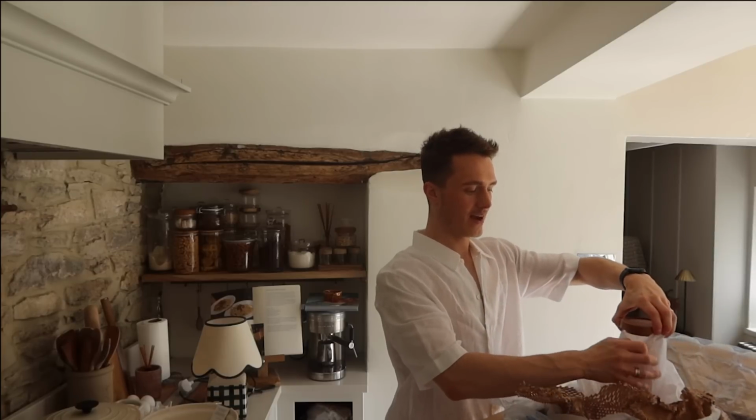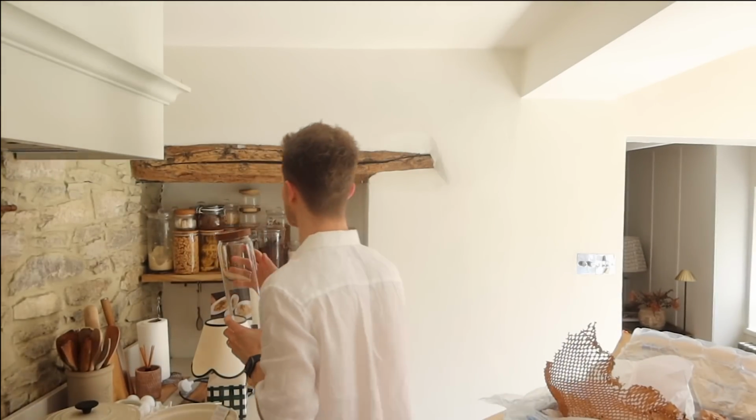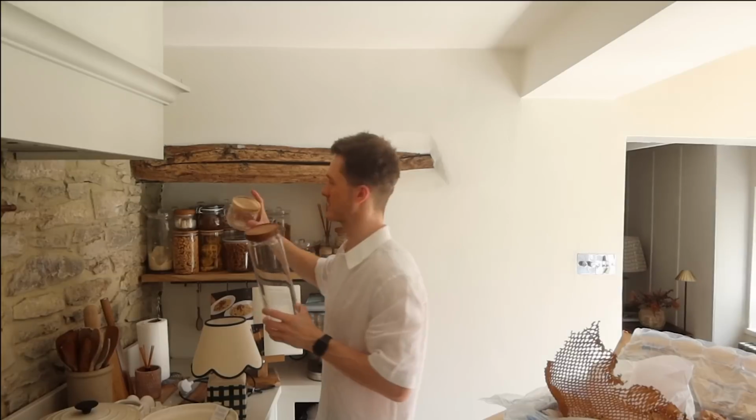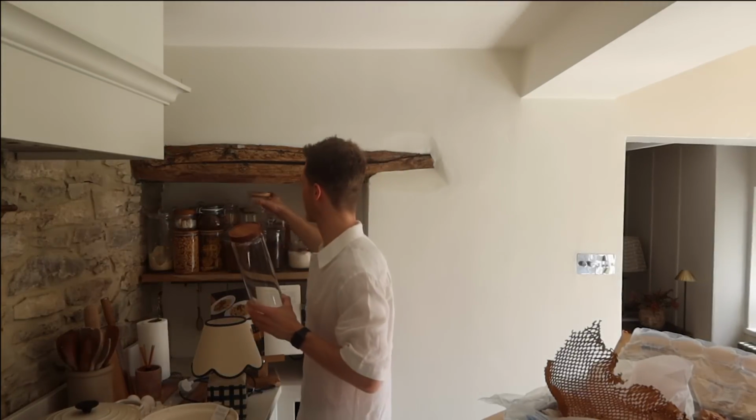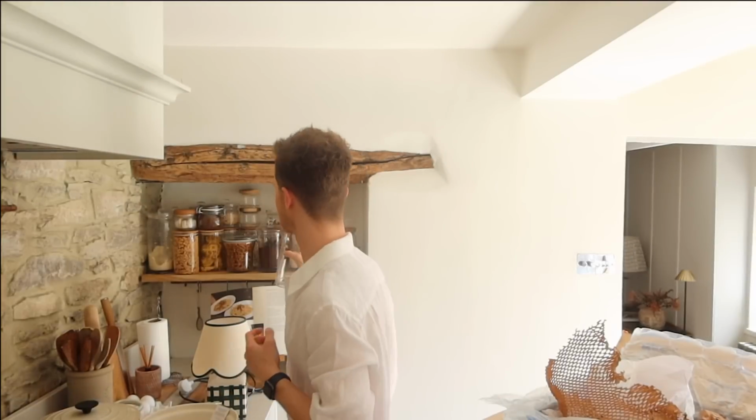So I got another jar from M&S. I thought this was really good, a really reasonable price, £15, but you can get really similar ones from Dales and lots of other places in this kind of style. These are actually Asda, which were affordable. But yeah, you can get some that are much more expensive, and this is a really good size and it's airtight as well. So perfect for pastas and stuff.